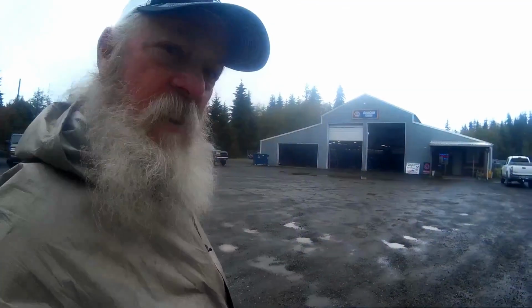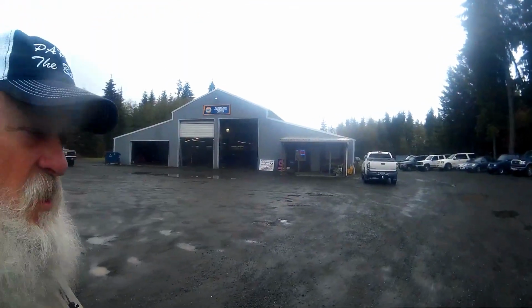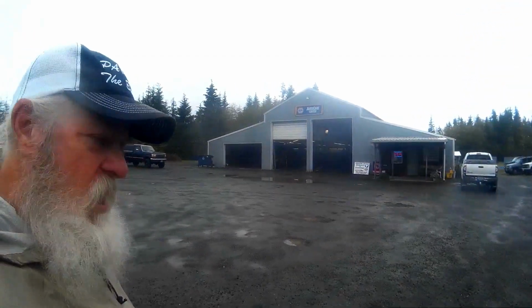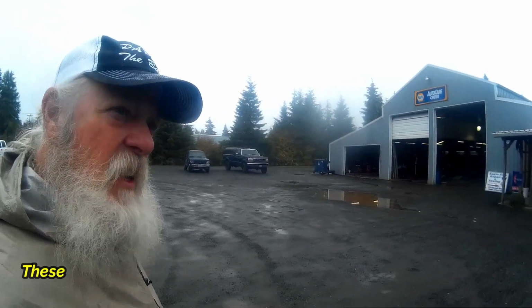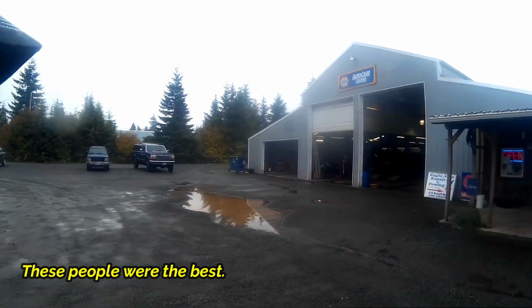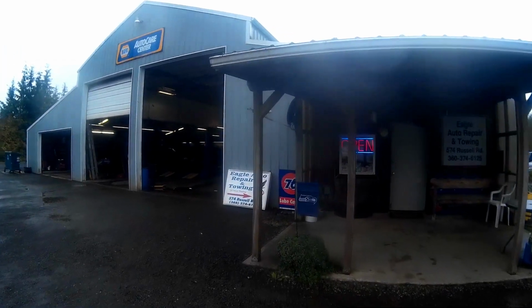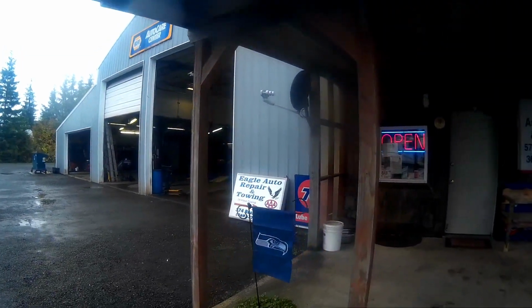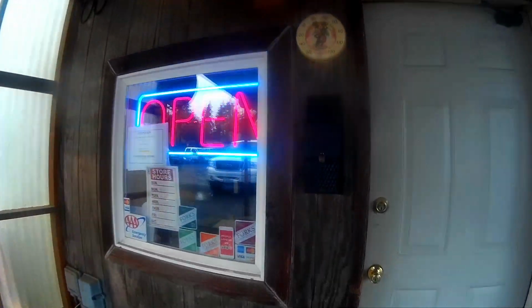Well, okay, friends, it's the moment of truth. We're at Eagle Auto Repair and Towing. These are the good people who have been trying to help me figure out what's wrong with my tracker. And I see it over there in the line of cars. I hope that that line of cars is a line of cars that have been repaired and not waiting to go to the junkyard.